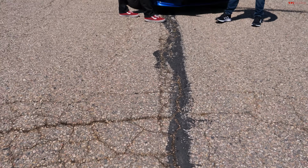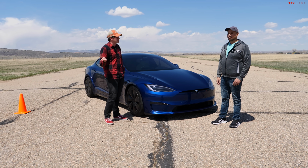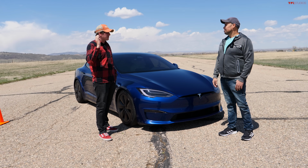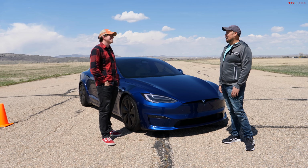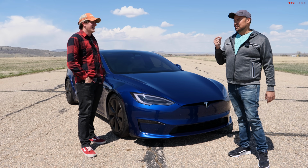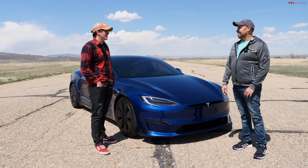Well, Chris, I can't thank you enough for coming out and letting us experience your Plaid. It was truly a special experience for me. It's something you have to experience if you have the opportunity. And in terms of your favorite thing about this car, what is it? If you could nail it down to one thing. It's got to be the acceleration. I mean, that nausea-inducing. I think my eyeballs hurt the first time I did it. It was like nothing I've ever experienced. So yeah, that's gotta be it. It's mind-blowing. Yeah. It's the only word for it.